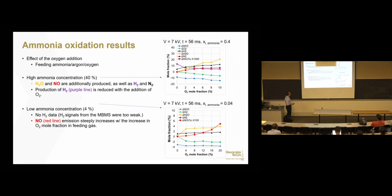And if we decrease the fuel concentration, we observe a similar phenomenon, but it's much easier to show in the figure because everything is too high in the other case, a small change you cannot see. With 4% of ammonia concentration, the trend becomes pretty clear. With the increase of oxygen, because more O atoms are available in the system, NO concentration starts to decrease, which is reasonable, and water formation starts to increase, and ammonia is consumed, and somehow we did not observe hydrogen formation in this case.